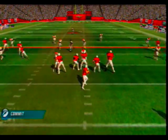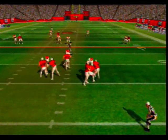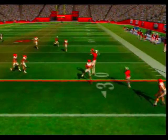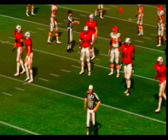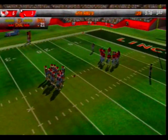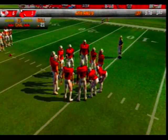This team has to start converting on third down if they're going to be successful. With the throw, nearly intercepted. Sometimes in zone coverage, a quarterback will throw to a spot where his receiver is supposed to be. That time, the only one there was a defender who couldn't make the catch.